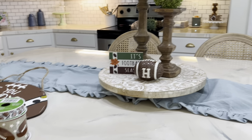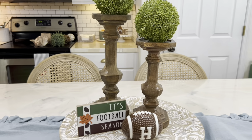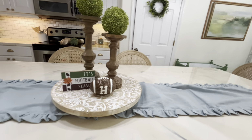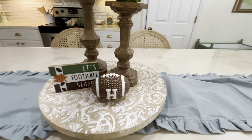So I'm having a hard time because my phone needs to be charged. And of course I go from one space to the next. So I'm going to leave that like this for right now. I may take a little bit of this ribbon.